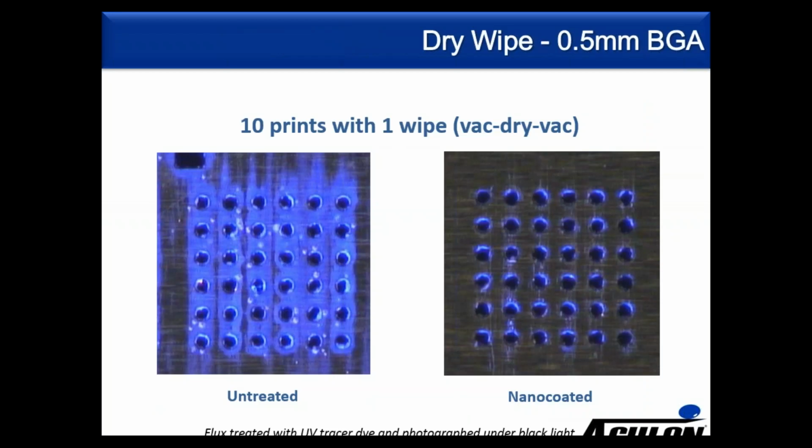Again, here is an example of the improvement you can see with a NanoClear coated stencil. This is the same stencil, half is treated, half is not treated. This is 10 prints and 1 wipe, and the flux was treated with a UV dye. After the 10 prints and the wipe, the stencil was put under a UV light, and you can see the untreated stencil has smeared paste all across the bottom of the stencil, and the nano-coated side is significantly cleaner. So when you go to do your next print, that untreated side is going to be transferring a sloppy flux from the bottom side onto your board, and is going to lead to a low quality print, and the flux is going to be more prone to wick along the bottom side.